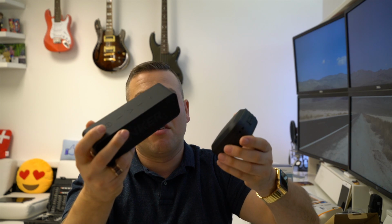This is obviously slightly bigger than this one, although both in the Soundcore range. So just another great sounding Bluetooth speaker that you guys can use. I'm a little bit addicted to these Bluetooth speakers.